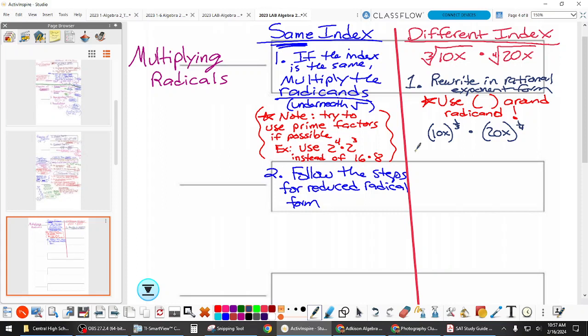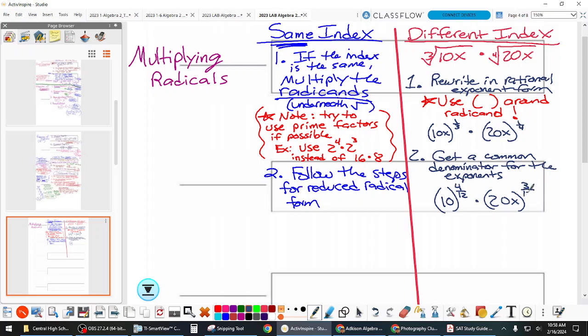Step 2. Get a common denominator for the exponents. So that's going to be 10x to the 2. No, actually, hold on. We have to go to 12ths on this one. To the 4/12 times 20x to the 3/12.